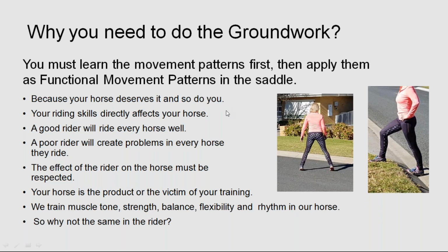And sadly, the riding posture seems to be the last thing that people look at. So your riding skills directly affect your horse, and never forget this. If you're in pain, your horse will feel it. We all know that a good rider will ride every horse well, and we all know a poor rider will create problems in every horse. So respect the effect that you have on your horse and blame yourself before you blame your horse, because you don't want your horse to be a victim of your poor riding and poor training.